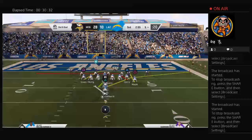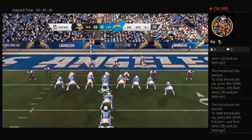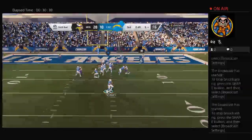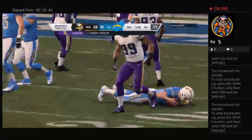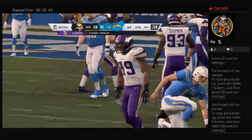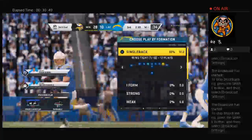Back at the 5-yard line now, second and goal. Hey, defense, let's go. To throw is Rivers. And nowhere to get away. Rivers is dropped. Danielle Hunter getting him once again, his third sack of the afternoon.